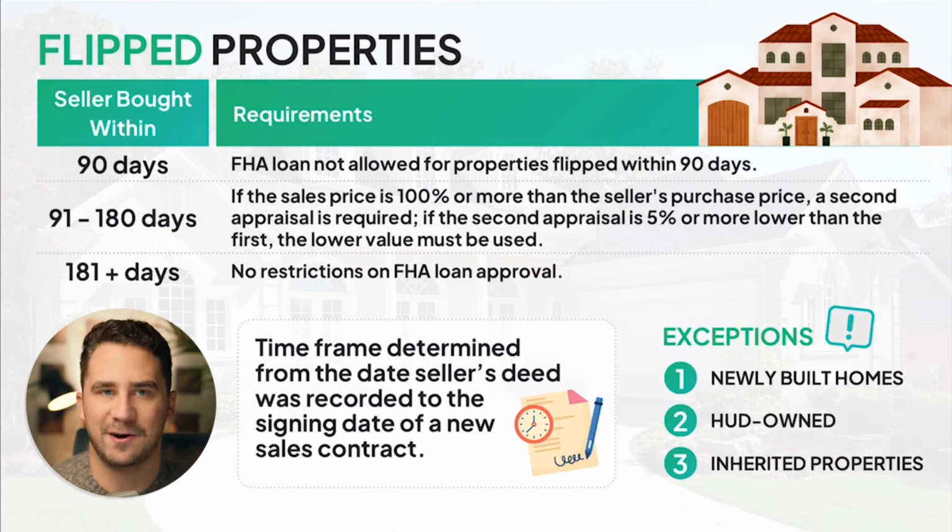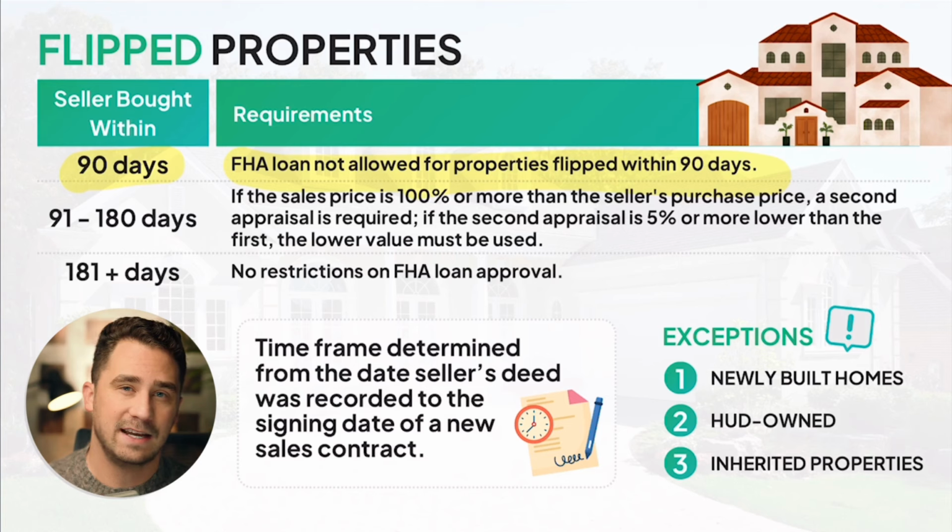Okay, so this is how this works. So we first have to figure out when the seller bought the home that they're going to sell you. How long ago did they buy it? If they bought it within 90 days ago, FHA is not allowed for those types of properties, even if they didn't even do any work to it. What FHA is calling a flip is not the work that they did inside of the home, it's just how recently they bought the home. So if the seller bought the home 1 month ago and then is trying to sell it to you, you won't be able to buy it with an FHA loan.